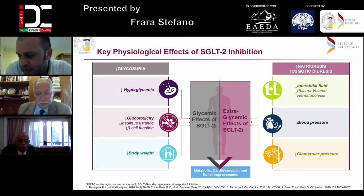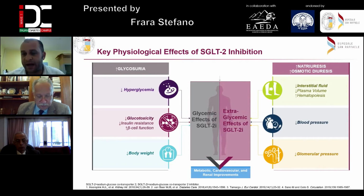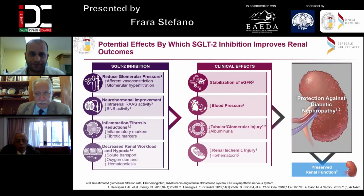But beyond the effects on glucose, the combination of osmotic diuresis and natriuresis following SGLT2 inhibitor prescription may mediate changes in sodium handling, leading to reduced plasma volume, preferentially from the interstitial space, and result in a reduction of blood pressure. The effects of SGLT2 inhibitors on sodium also have a beneficial implication for excess glomerular pressure and filtration.